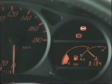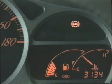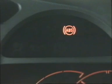The EBD utilizes a part of the ABS functions in this manner. Therefore, if the EBD malfunctions, the ABS also invariably malfunctions. In this case, the ABS warning light and the brake warning light illuminate simultaneously to alert the driver. However, if the ABS malfunctions, it is not necessarily accompanied by the malfunction of the EBD. In this case, only the ABS warning light illuminates.